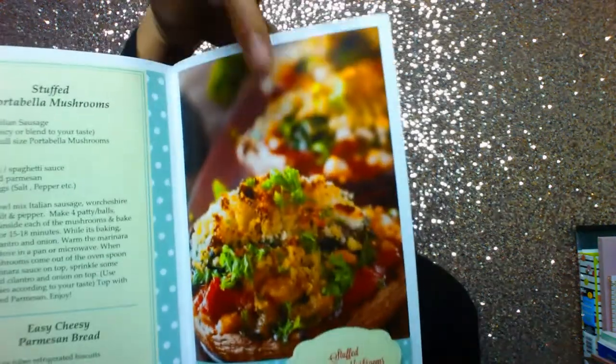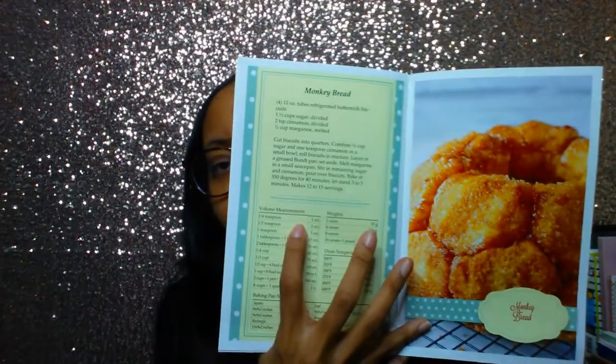But this is the stuffed mushrooms on this page. Then you have the tangy raspberry salad. Ooh, that sounds good. Sweet dill pickles, cheesy chicken. Ooh, okay. Some quick, easy tacos. That's what that looks like. Chocolate peanut butter squares. My son's father and him would love that. Pineapple pie, Rocky Road brownies, and then monkey bread, which I definitely want to try. So we have that. So that is cool. We have a recipe book.